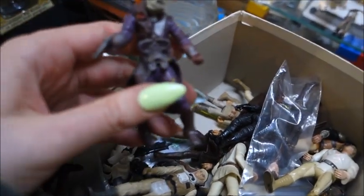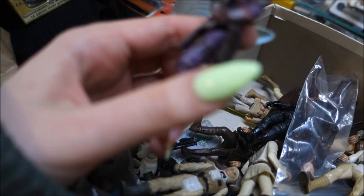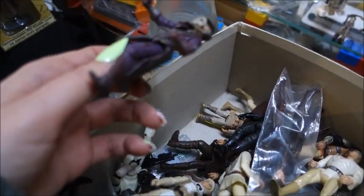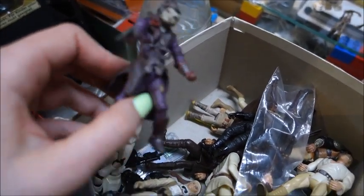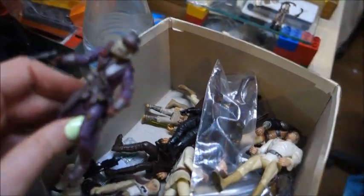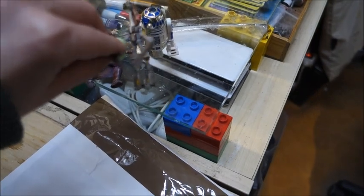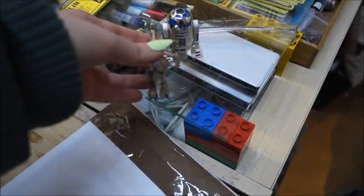I wanted to cosplay her long ago, but it's such a difficult costume and I probably would never be able to get that fabric. It's like a dark purple neoprene that I would need, and oh my goodness. And I found this Episode 1 figure. I think it's one of the pod racers. So fun.